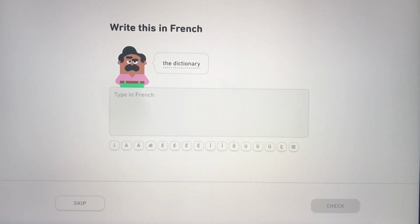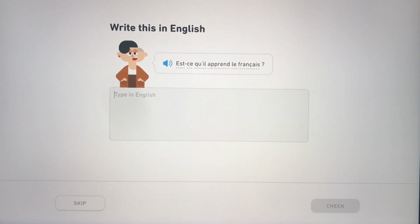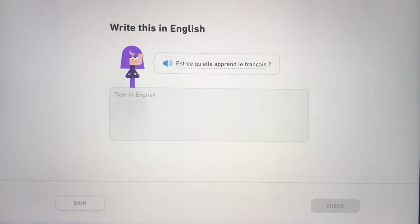The dictionary. Oh, I can't remember the gender. I think it's le dictionnaire. Oops, I can't type. I still spelled it wrong. Okay. But it is masculine though. Est-ce qu'il apprend le français? Is he learning French? This lesson is difficult. Oh, I'm really bad at remembering the gender of nouns in French. I think it's cette leçon est difficile. Okay, good. Est-ce qu'elle apprend le français? Is she learning French?